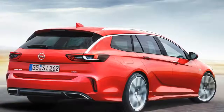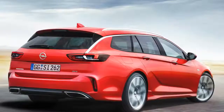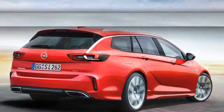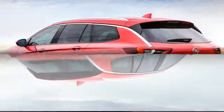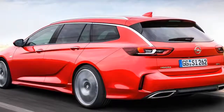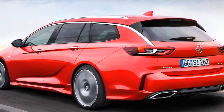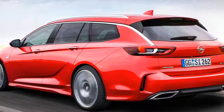The rest of the occupants enjoy the familiar high level of comfort in the Sports Tourer, with generous space also in the second row, up to 1,665 liters load volume as well as all-round infotainment and connectivity with Opel IntelliLink and Opel OnStar. This makes the new Insignia GSi Sports Tourer the efficient Opel flagship station wagon that brings more excitement and fun into every day. Top powertrain, chassis, brakes.